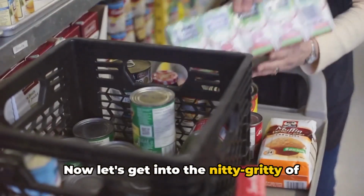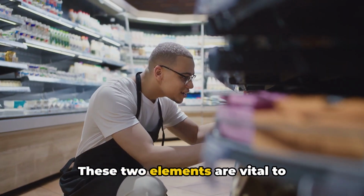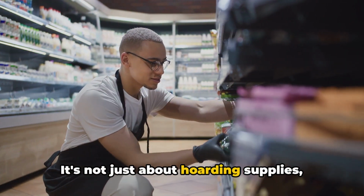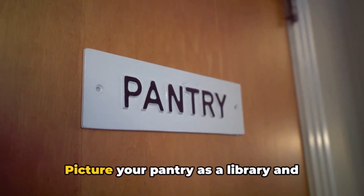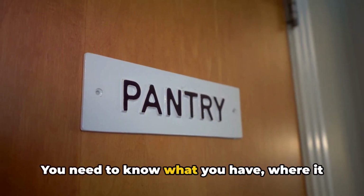Now let's get into the nitty-gritty of pantry organization and rotation. These two elements are vital to maintaining a well-stocked prepper pantry. It's not just about hoarding supplies, but about managing them effectively so that nothing goes to waste. Firstly, organization. Picture your pantry as a library and yourself as the librarian. You need to know what you have, where it is, and when it expires.